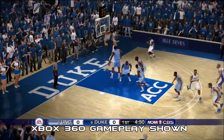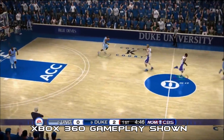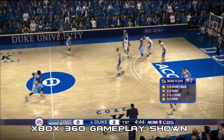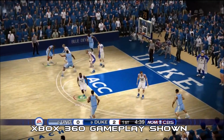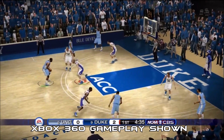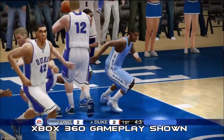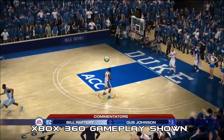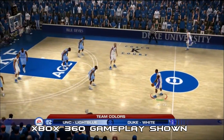Off the mark, hits the glass offensively. How about that elevation? This guy is really known as a power guy. He's a banger, Gus. Uses that bulk and size to score in the 3-second lane. In the post. Want to thank you for joining us tonight. I'm Gus Johnson, and joining me, the man with all of the insight, the governor, Bill Raftery.